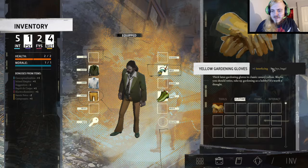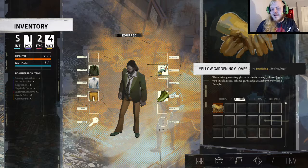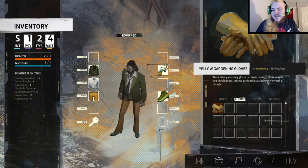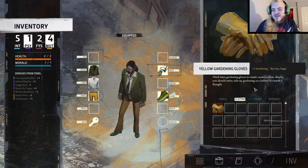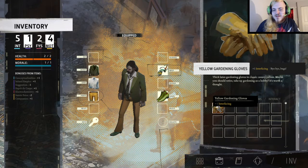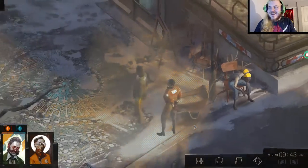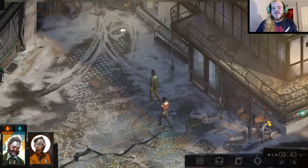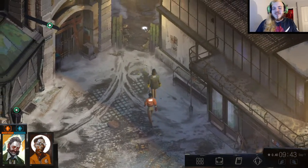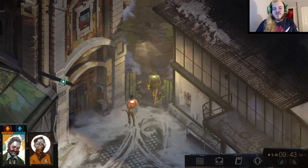Okay, this is just one more. It's one interfacing for, you know, having a layer between me and anything. So the latex gardening gloves, classic canary yellow. Maybe you should retire, take up gardening as a hobby. It's worth a thought. No, put those on the gloves. Fuck yes, dude. That is disco. And also, you know, I'm a cop. I'm here to do some business. Let's talk about this fence, bro.